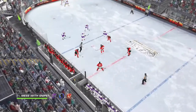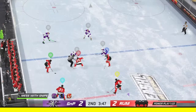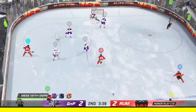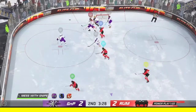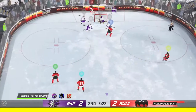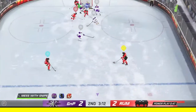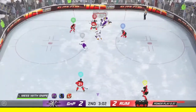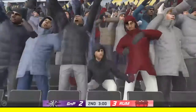Here in the late goings of the period, we are all tied up in this one. New York's got a hold of the puck off the draw. Hurstle's got it in the offensive zone. That pass doesn't go. Picked up along the boards by Dreisaitl. Takes the feed. New York's got the puck along the wall. Denies him! Denies him again! Scores! What a goal, baby!